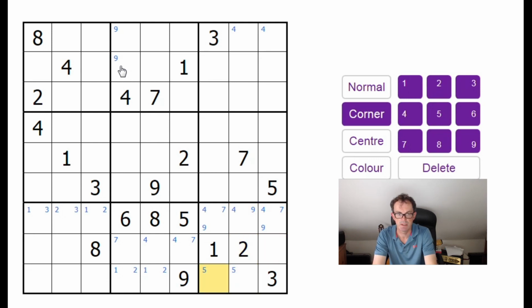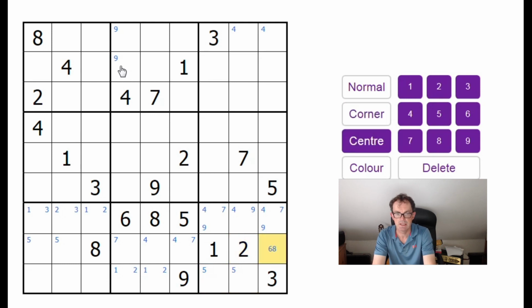This must be a 5. One of these 2 cells. Still not got any digits in the grid, I don't think. This is a 6 or an 8. So let's just mark this all in actually. 3, 5, 6, 8. 5, 6, 8. And this must be 4, 7. 4, 6, 7 down here. No, can't do anything with that.